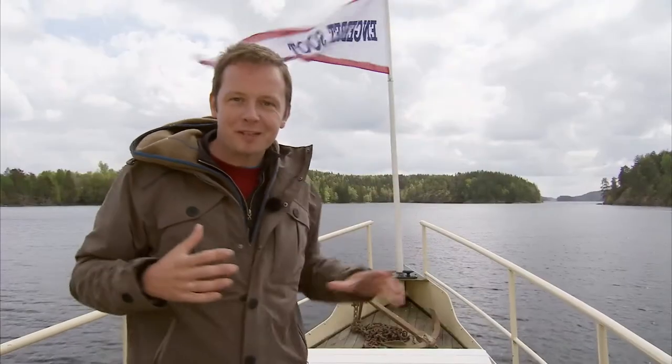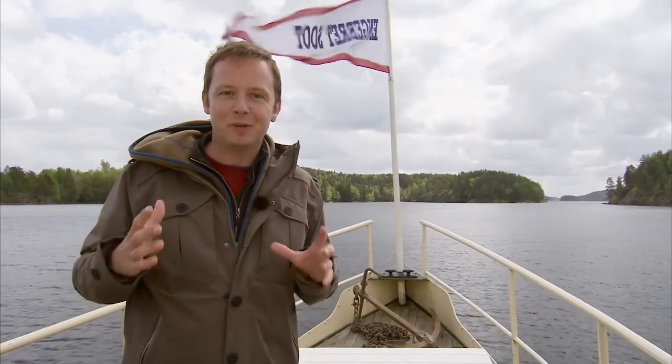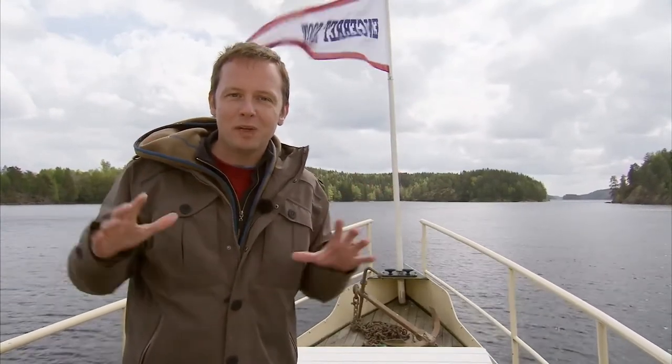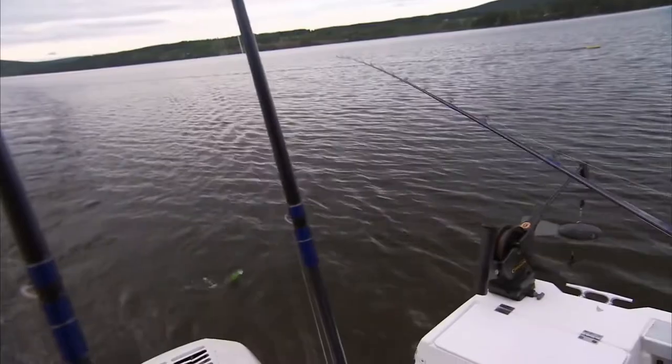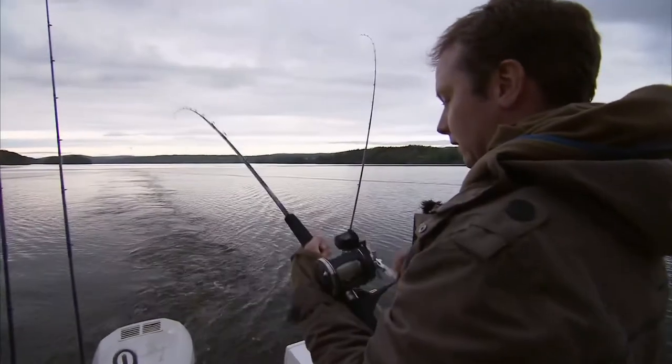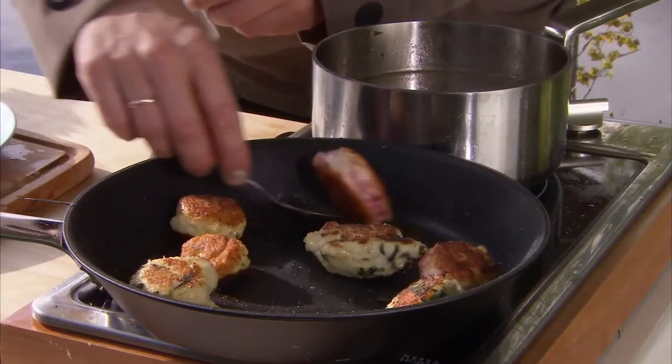Despite the gentleness of the landscape, there are fierce creatures here. In fact, the only fish that I'm a little bit afraid of lives in these waters, the northern pike, jackfish, or water wolf, as it's also been referred to. We'll go fishing for the aggressive freshwater predator, and I'll make a selection of pike fish cakes.